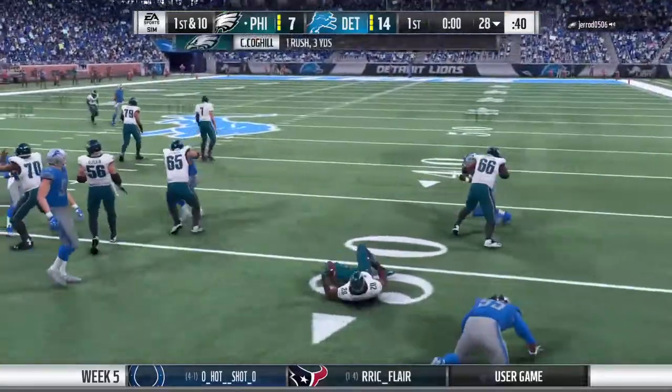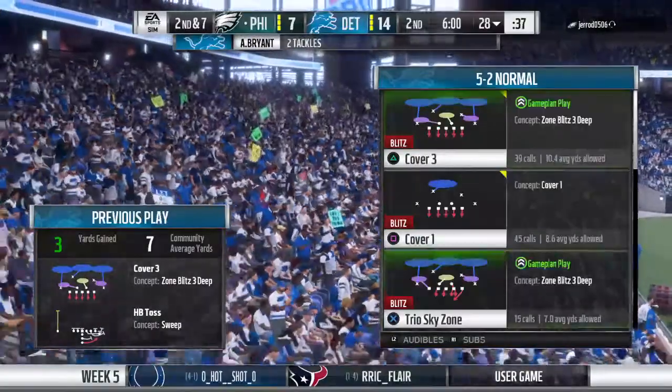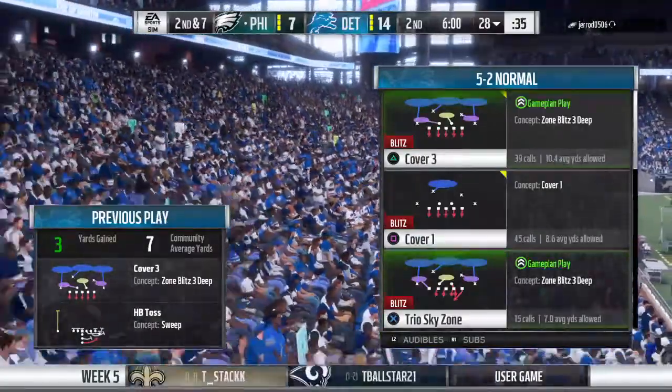And not a whole lot doing there as he'll get it up to about the 28-yard line. Back live with Charles Davis. I'm Brandon Gaudin. It's the Eagles with the ball here to begin quarter number 2. They face a 2nd and 7 to start things out.